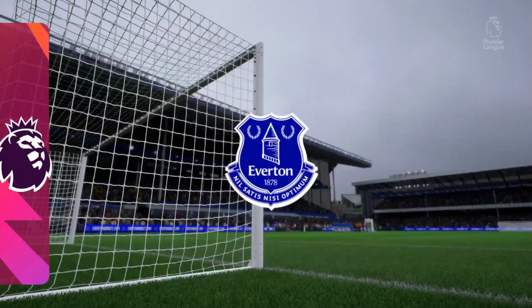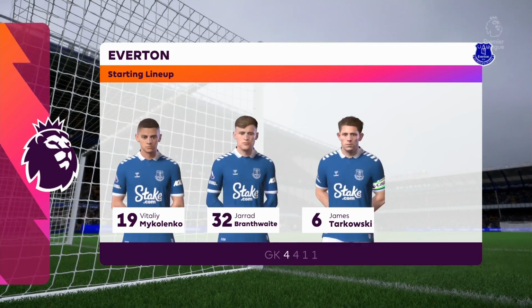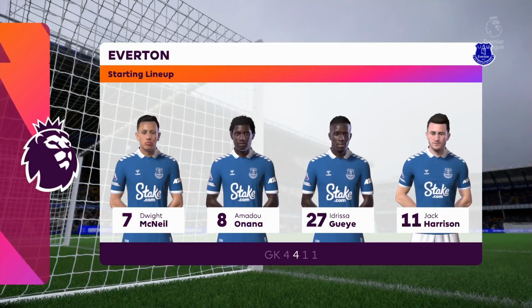And here's the team for Everton. Jordan Pickford is the keeper. Idrissa Gueye plays alongside Abdoulaye Doucouré in central midfield. And leading the attack today is Dominic Calvert-Lewin.